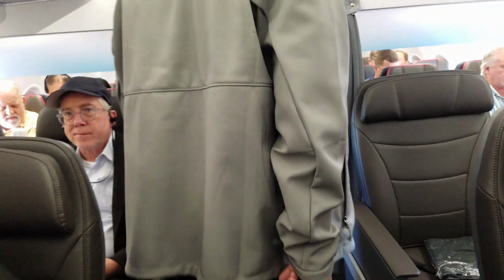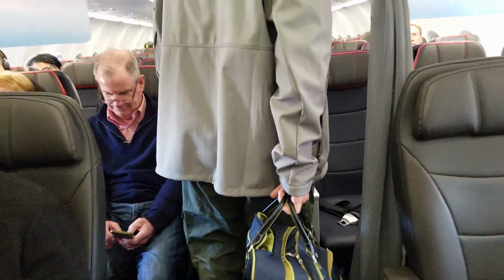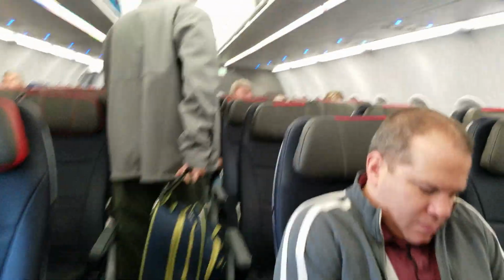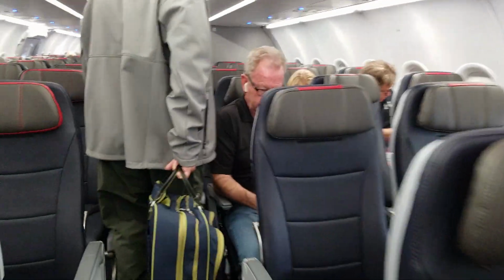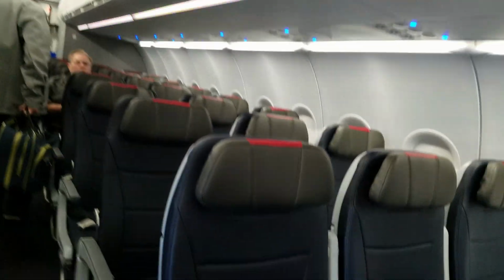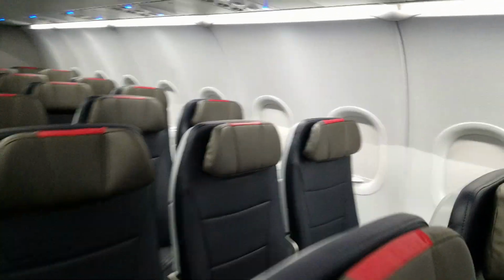And here we are inside the plane. The American Airlines A321neo is registered N408AN, a 9.6-month-old A321neo when I flew it. It can fit up to 196 passengers with 20 first-class seats in a 2-2 configuration, 47 seats in Main Cabin Extra, and 129 Main Cabin seats, both of which are in a 3-3 configuration.